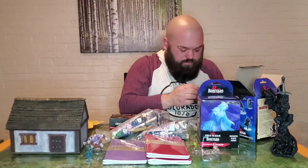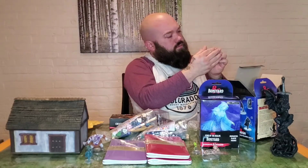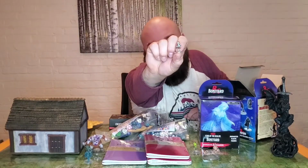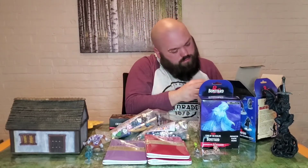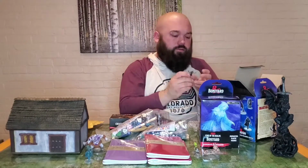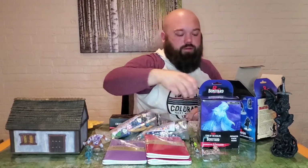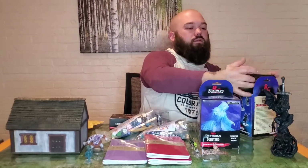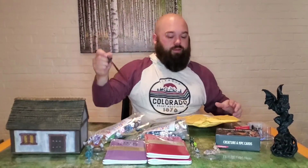And we have Skeleton. It's hard to see these print on here. It's like 5 of 45. And Deathlock, 22 of 45. And that's all the figures I got. So let's get this out of the way. Move this stuff over here. Now we'll open this guy. We'll talk about that in a minute.